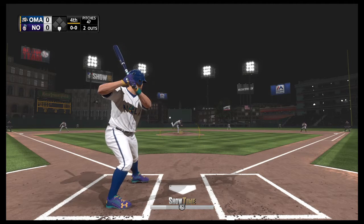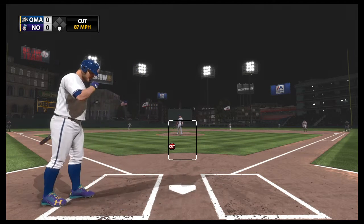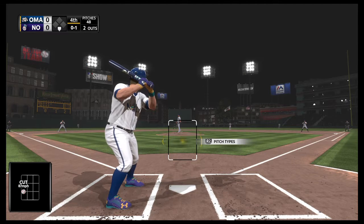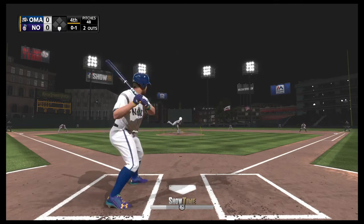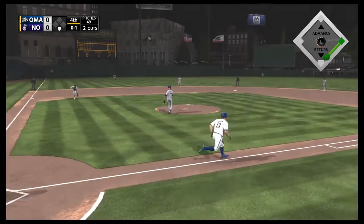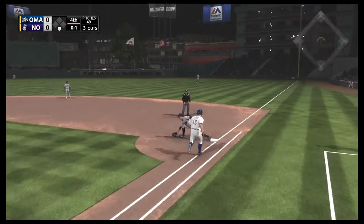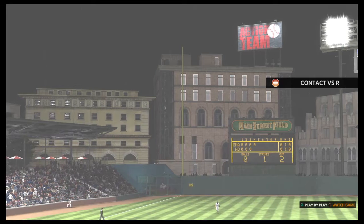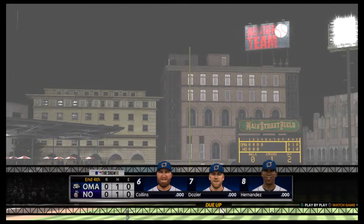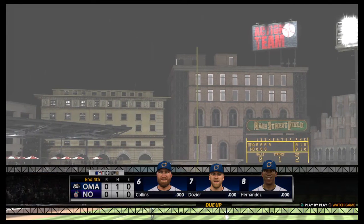First offering on its way. Takes a look at a strike over the inside corner. The 0-1. Chopped weakly to the left. Dozier brings it in. Throw in time, and the side is retired. So they breeze through this half of the inning. On to the top of inning number 5 we go, and we are tied 0-0.